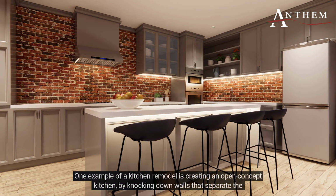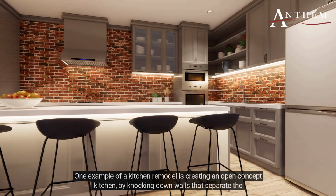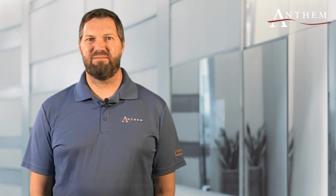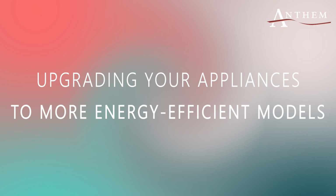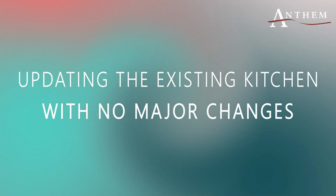One example of a kitchen remodel is creating an open-concept kitchen by knocking down walls that separate the kitchen from other living spaces. This can create more space for cooking and entertaining, and make the home feel more modern and spacious. Another example of a kitchen remodel is upgrading your appliances to more energy-efficient models. Not only can this improve the functionality of your kitchen, but it can also save you money on your energy bills.